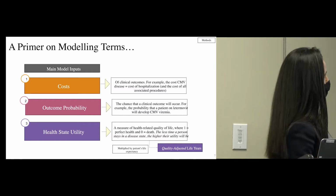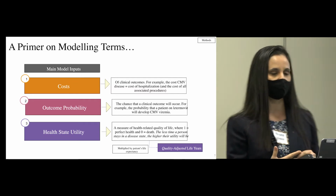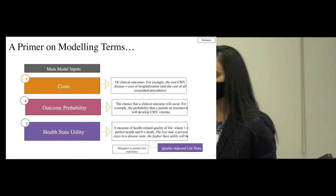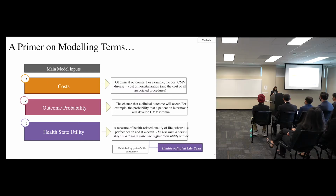The final metric is known as health state utility. It might be a new concept for some of you, but it's very easy to grasp. It's essentially a measurement of a person's quality of life. It's extracted from data from quality of life surveys, such as the SF36, for example. It's a number that scales from 0 to 1, where 1 is perfect health and 0 is the patient's dead. So you can assume that these patients with cancer post-transplant sit in the middle.